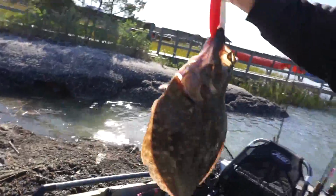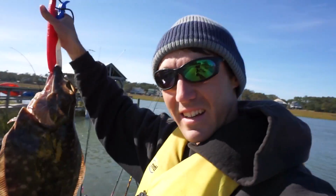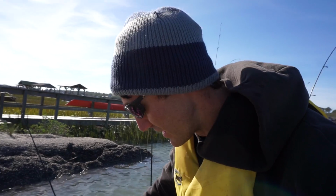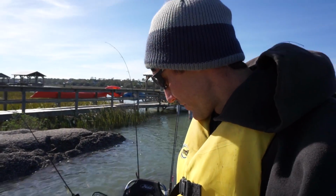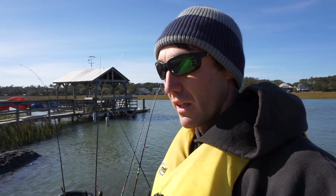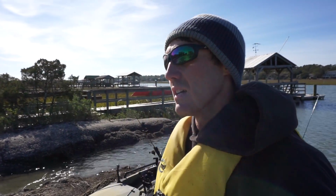So there's my flounder right there. First catch of the day. My biggest flounder of the season. It says 6.13 on my little digital scale, so it's probably a little over 6 pounds. You know, not bad. I'll take it.